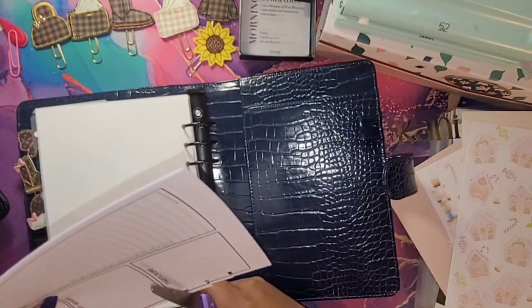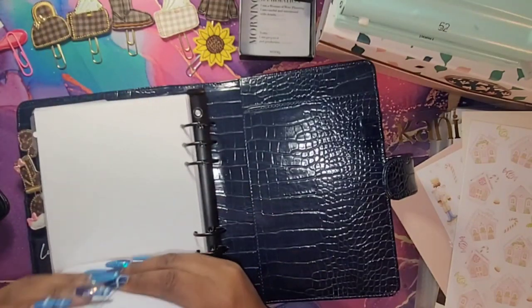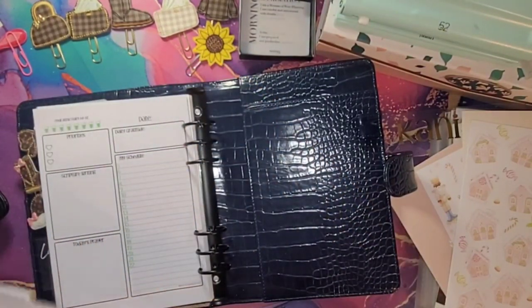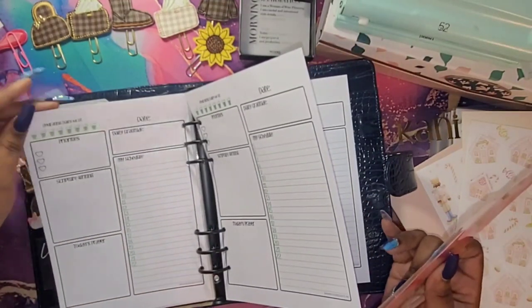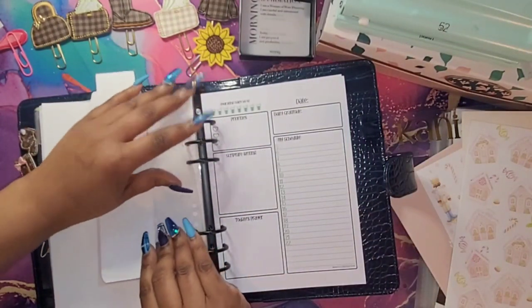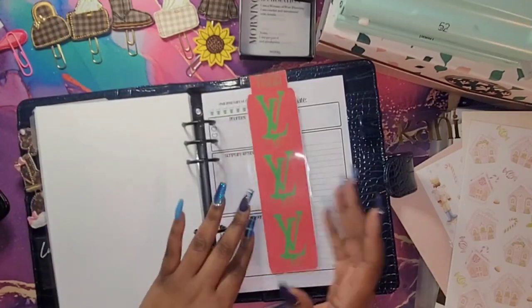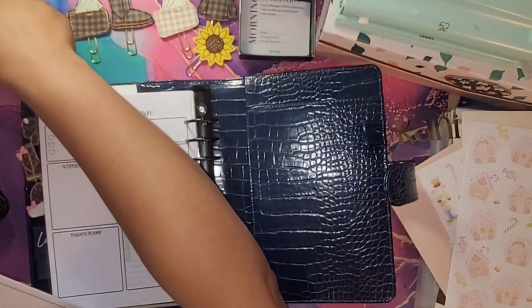Because I was doing 1 week at a time, and then putting the other ones away, and then it was like, I don't know. I just prefer 2 weeks now. See how this is gonna work. Extras to the side.